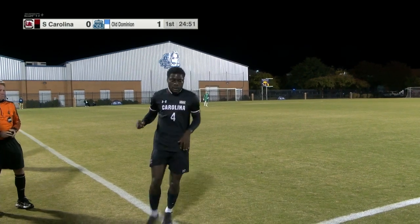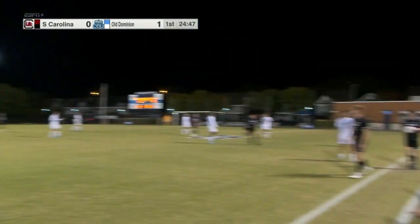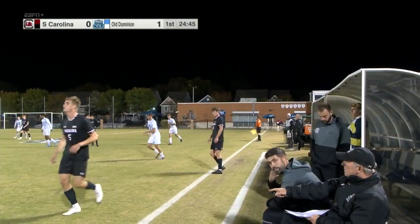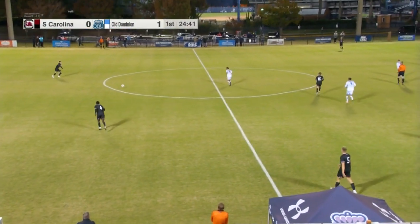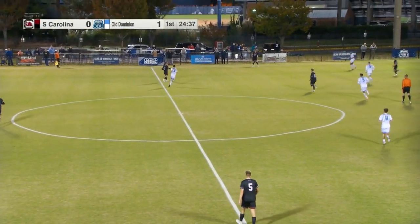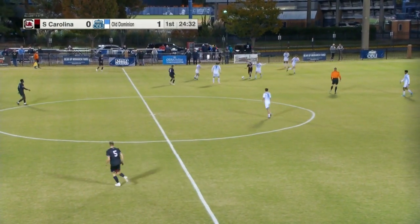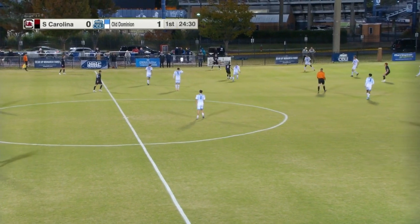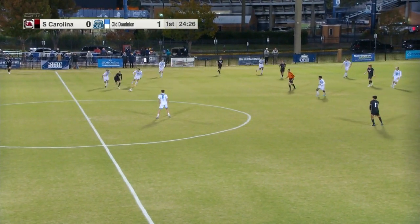Well, St. Juice had it. Brulette came over. St. Juice is not going to give it up. They respot where it went out and crossed the line. Frost will put it back into play. Two shots on goal for Old Dominion. 1 shot collected so far for the Gamecocks from South Carolina.